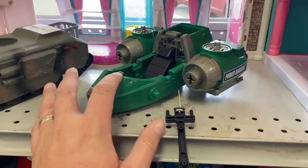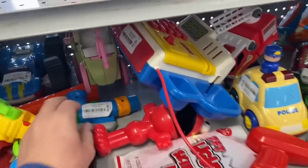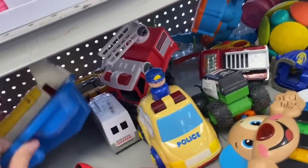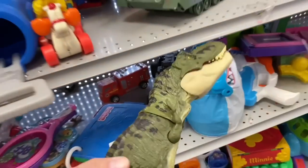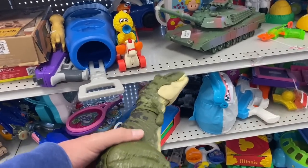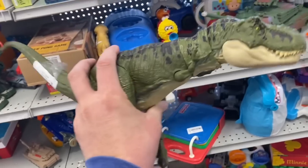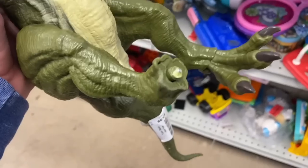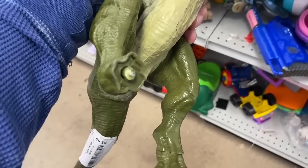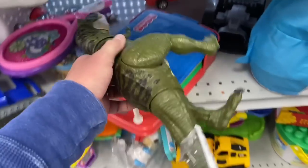All right, guys, let's see what else they got. I was kind of hoping to find the canopy for this thing because this is from 1999, but I was kind of looking here on the shelf and I don't really see it. Oh, look what we got down here. We got ourselves a green T-Rex. All right, I'm gonna pick this guy up because these dinosaurs flip pretty quick on Facebook Marketplace. Actually, never mind. Thank God I looked. He's missing a foot. All right, guy, back on the shelf you go.